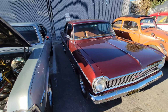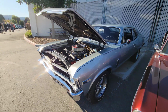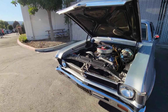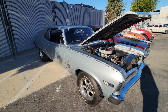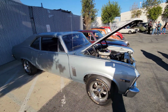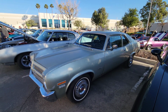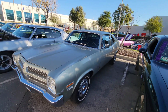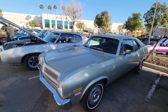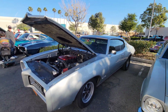Had these before too. Had a lot of cars. I know this is kind of random, but you just don't see these very often. Pontiac Ventura. And 69, is this a GTO? 69 GTO?